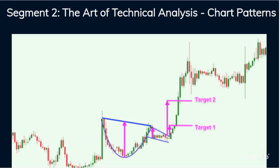This breakout is often accompanied by increased trading volume, indicating growing investor interest. For exit, you'd want to keep a close eye on how the stock behaves after the breakout.